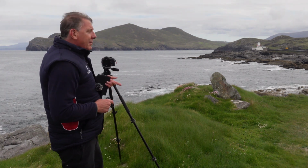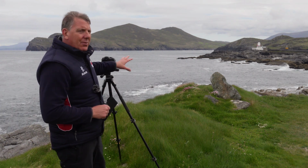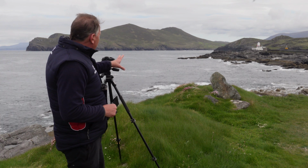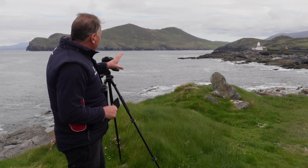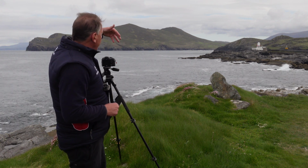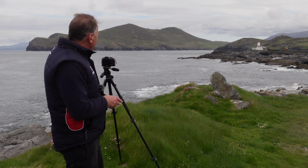So while I was having coffee I just noticed this stone and these sea pinks, or the thrift, just in front of me here. And I'm going to use that as a foreground, with the lighthouse and the mountains then. The lighthouse, I suppose, in the midground, and eventually the mountains in the background.